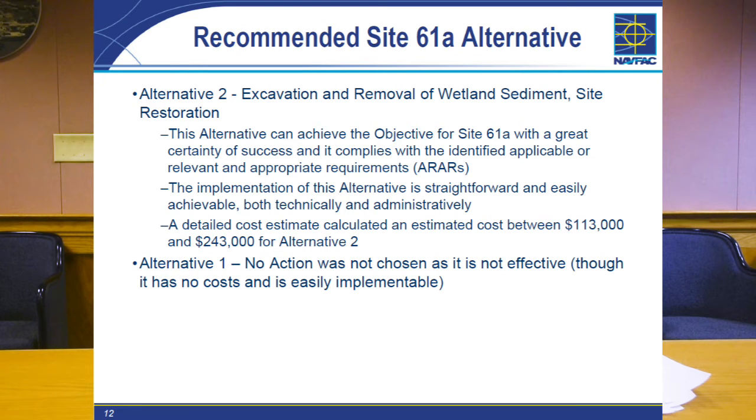So, the recommended alternative for Site 61A wetland sediment is Alternative 2, excavation and removal of wetland sediment followed by site restoration. This alternative can achieve the objective for Site 61A with great certainty of success, and it complies with the identified applicable or relevant and appropriate requirements, known as ARARs. The implementation of this alternative is straightforward and easily achievable, both technically and administratively. A detailed cost estimate, which included a sustainability analysis, calculated an estimated cost between $113,000 and $243,000 for Alternative 2. The no action alternative was not chosen. Even though it is free and easy, it does not meet the objective.